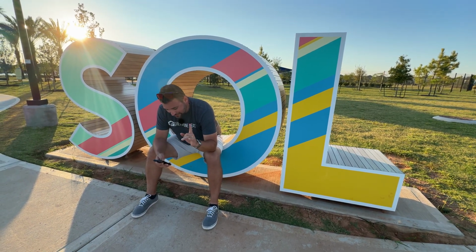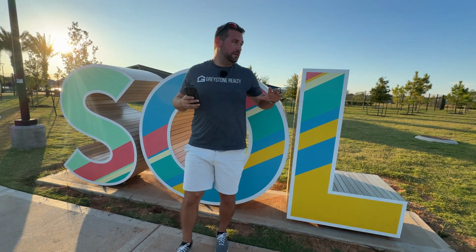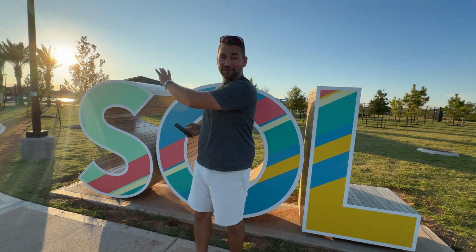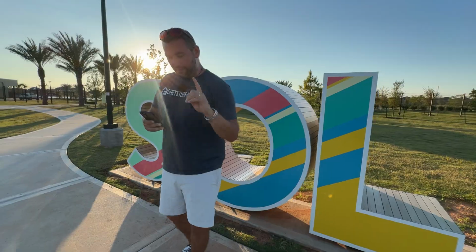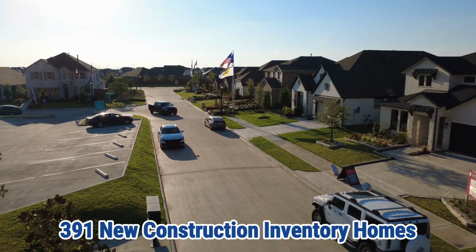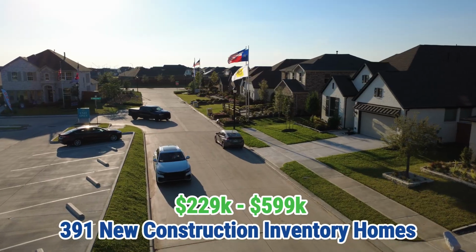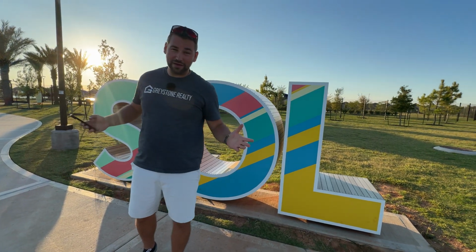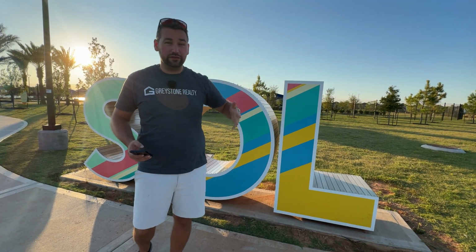Now get this, check this out. I pulled up some stats because I really wanted to know what this area looks like as far as money. How much is it gonna cost? We're about to get into the amenities and you're about to be mind blown. But check this out. There are 391 new construction homes ranging from $229,000 all the way up to $599,000. I say all the way up. That's actually pretty cheap, all things considered, because we've toured some that are over $1 million in certain areas.